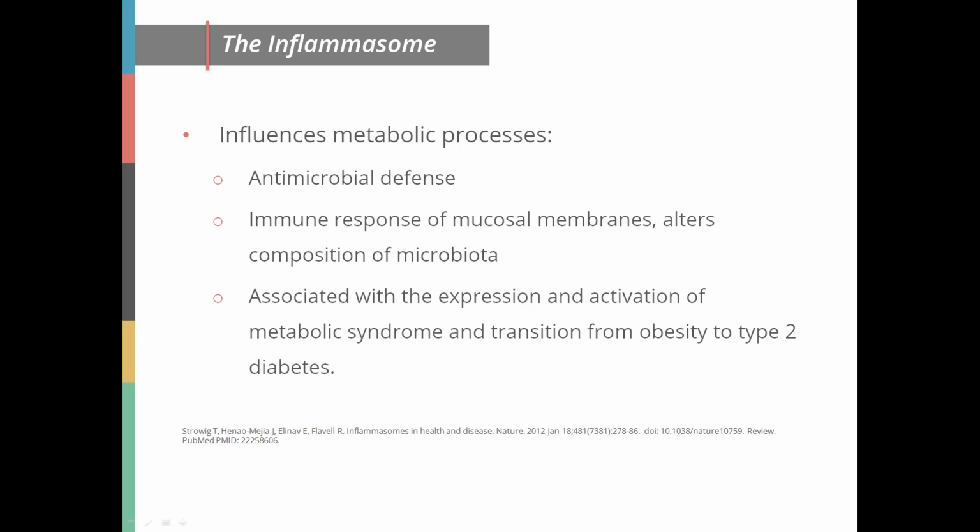Expression and activation of metabolic syndrome, which is essentially the comorbid occurrence of obesity, metabolic dysregulation, insulin resistance, and chronic inflammation. The inflammasome affects insulin signaling in the islet of the pancreas through inflammation-associated destruction of insulin-producing beta cells. These negative effects ultimately promote the transition from obesity to type 2 diabetes.